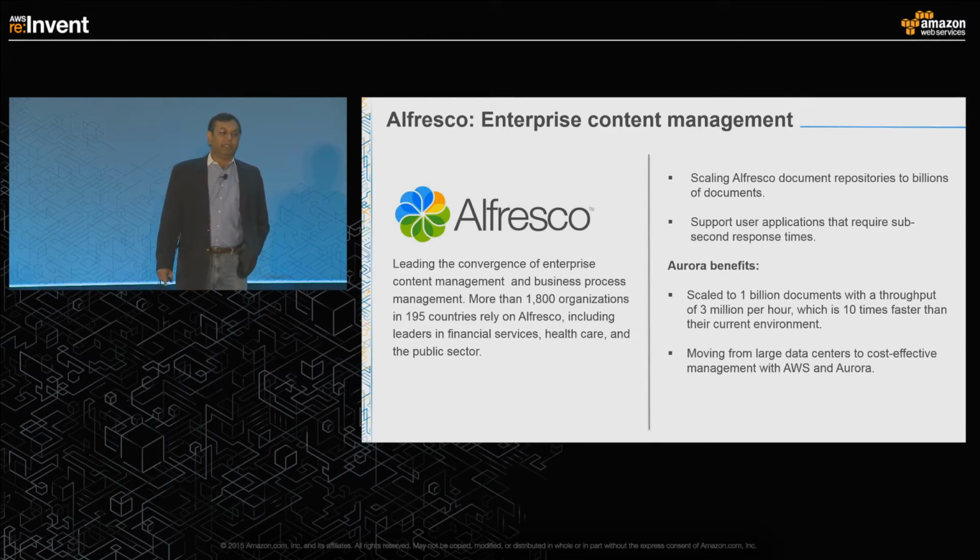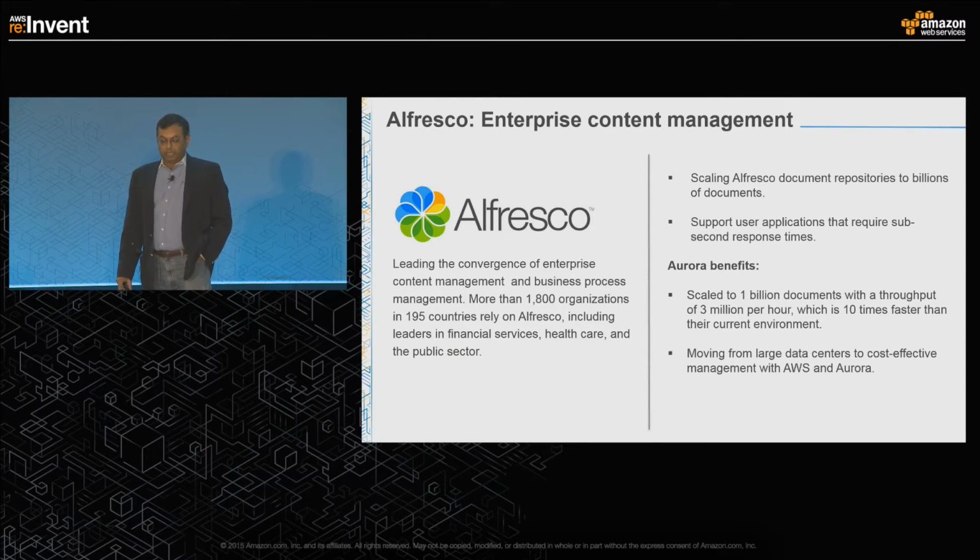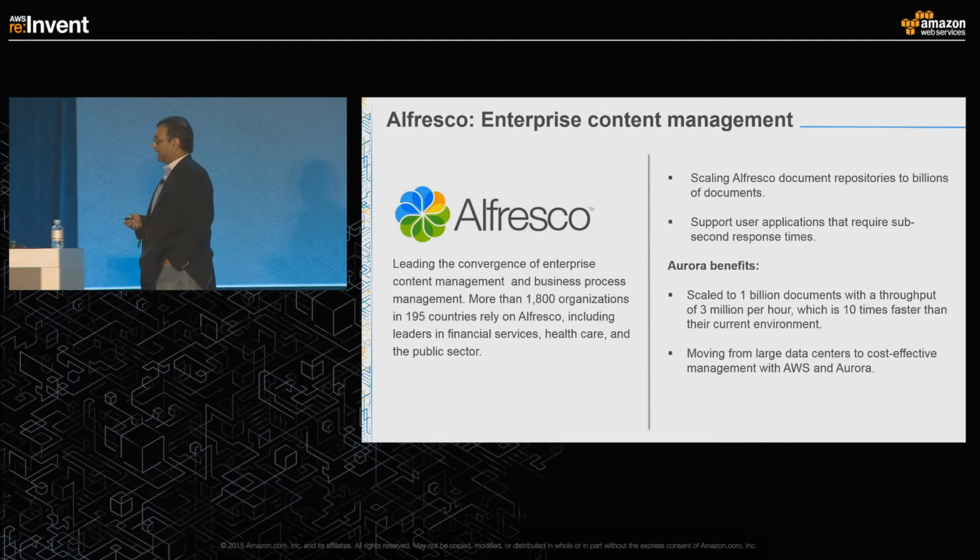So they are moving their SaaS application to AWS and Aurora. John just talked about that in his session.